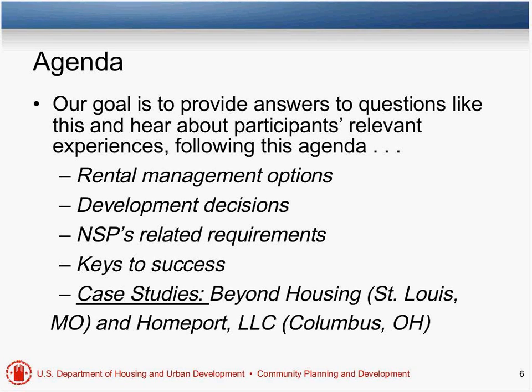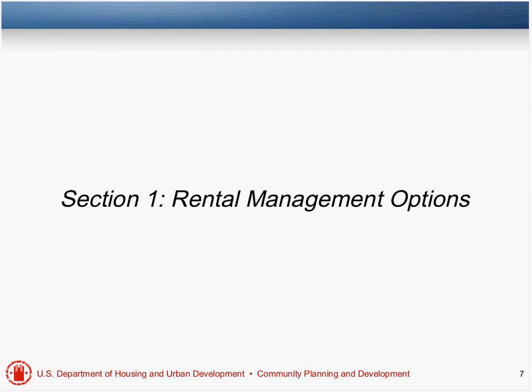We're going to talk about 4 aspects of single-family rental, then the case studies. And those 4 things are rental management options, development decisions, decisions that you would consider if you're not done renovating the homes, if you're just intending to do this from the very start, and requirements related to this activity and to success. So that's our agenda. This is the first section.